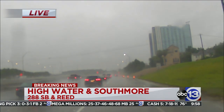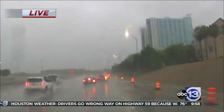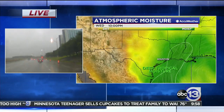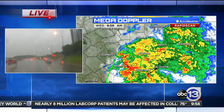We wanted to find out what the levels were like coming underneath the 610 overpass on 288 coming northbound, and it was actually very clear. No problems getting through there at all. So we decided to come all the way up and come back southbound now. So that's what we're doing. Basically our Med Center's off to our right as we're traveling southbound.